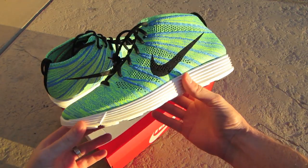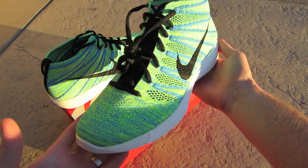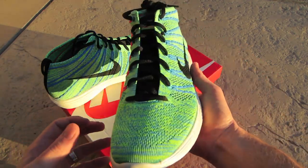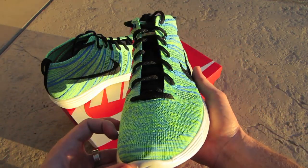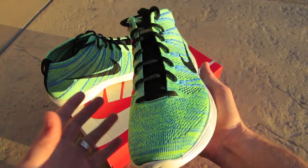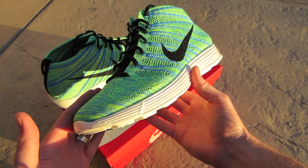Just wanted to share these with you really quick before the sun goes down. These should be releasing any day now on Nike.com. It's really hard to find these Chukkas in stores unless it's like a small boutique with specialty sneakers, but Nike.com will be dropping these as well as some other colorways.